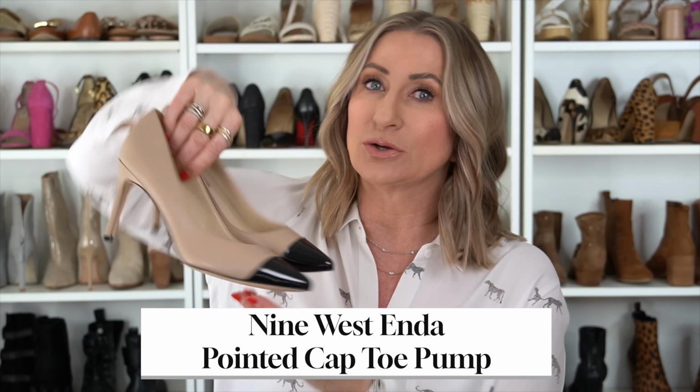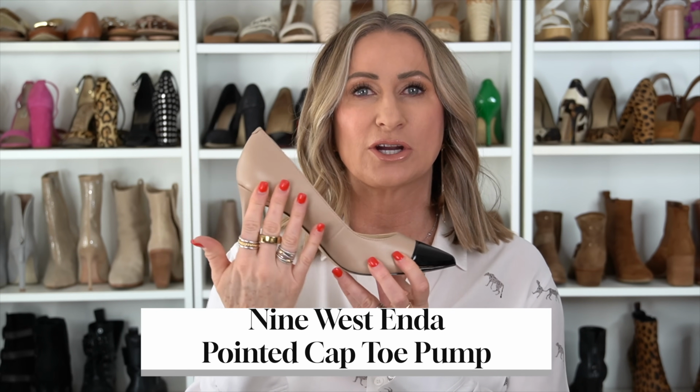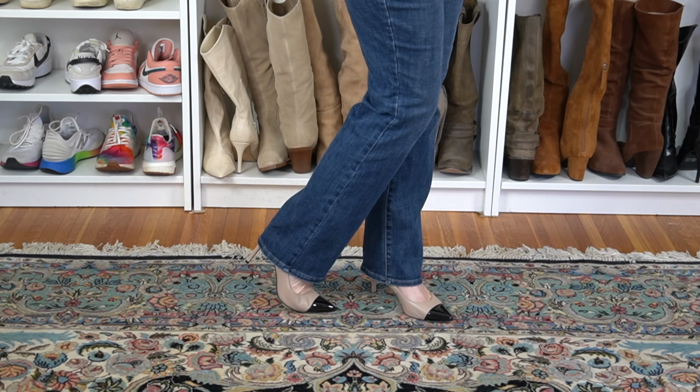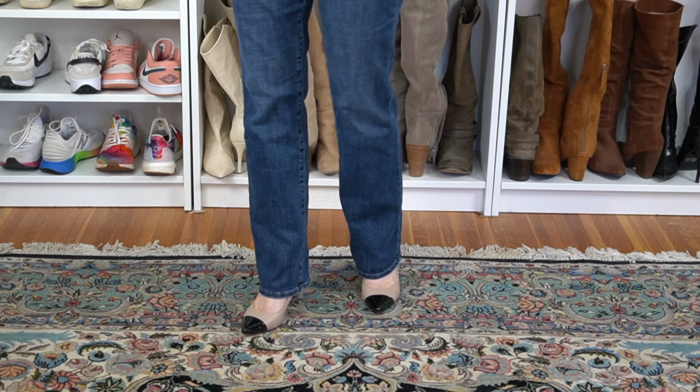Along that same note, again from Nine West, but cap toes. We know I love a cap toe. This one again is in that same colorway, but it is leather. It is not your patent leather. It does have a patent leather cap toe. Again, you're going to see just that little pop of that cap toe sticking out from that straight leg jean, which is really just any nude really elongates.